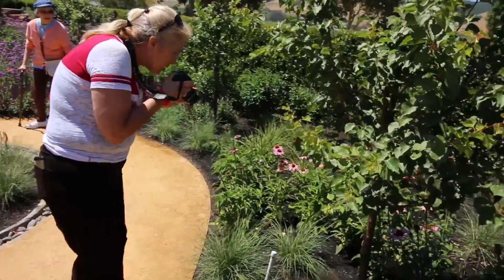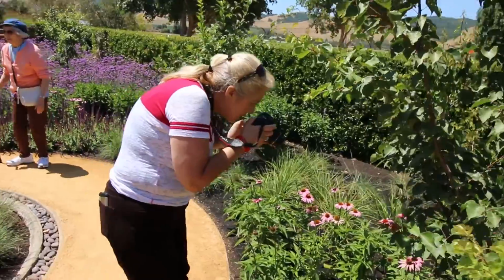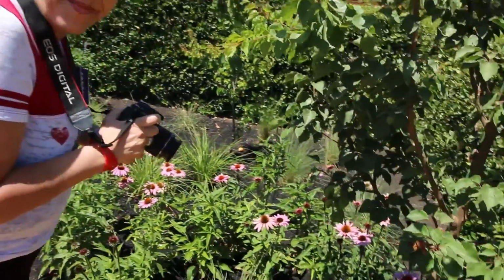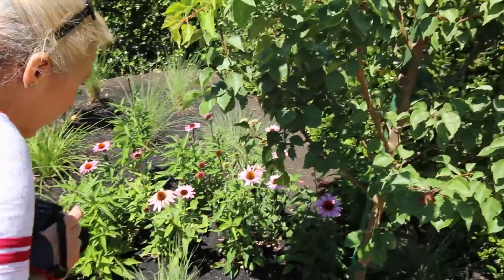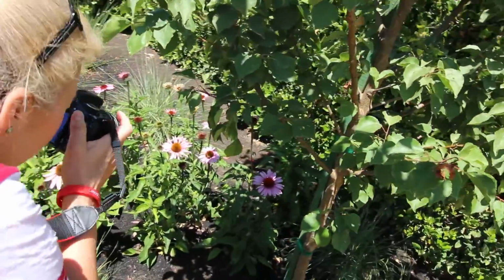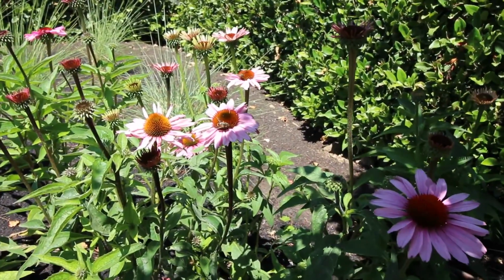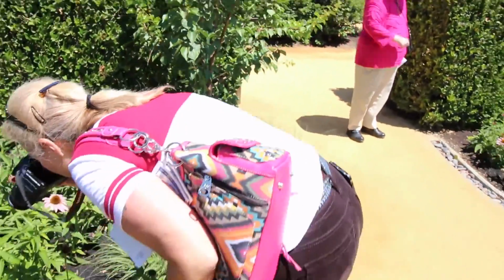Oh, there's a bee on the flower. Gold. Flower girl. Gold. What you got there? There's a bee. I don't have the right lens. I have to get close. Ouch! It stung me. Joking. Or not. Oh, there's another bee on there.